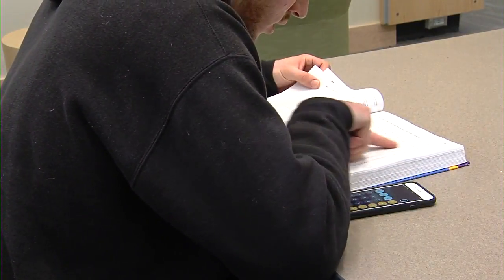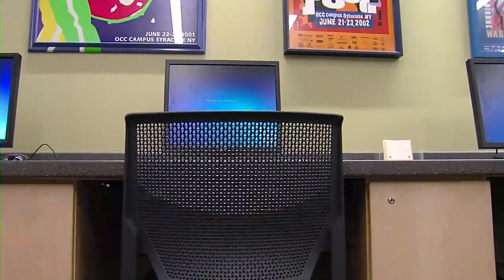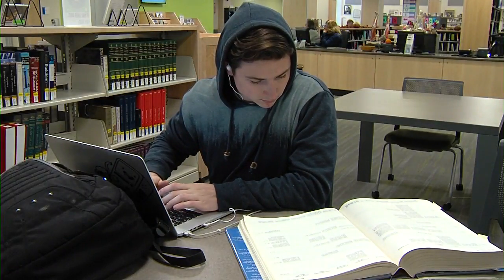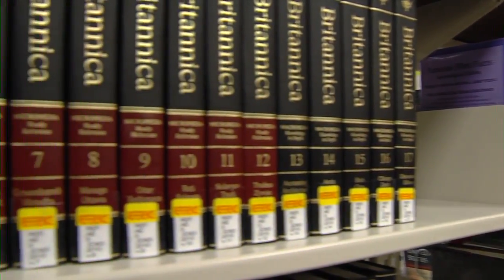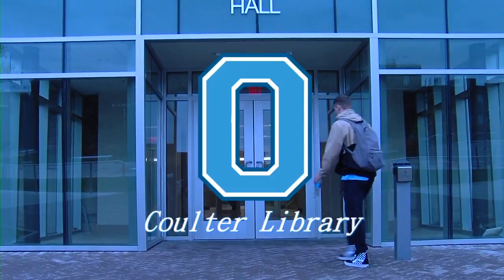Finals are coming up fast, and Coulter Library is ready. We have lots of new computers, several new study rooms, and extended hours for finals review sessions. If you're stressed about that final exam or frantically working to finish that term paper, look no further. Take advantage of our subject resources and prepare for the end of a successful semester here at Coulter Library.